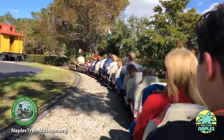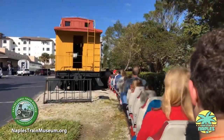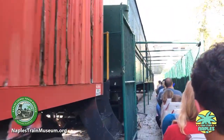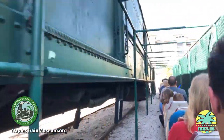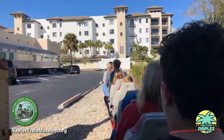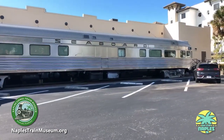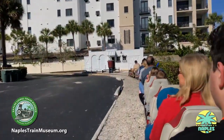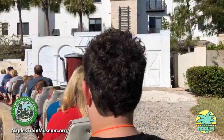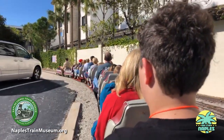Great view of the train here from the back. We'll go next to the old caboose here. Next to the old baggage car. The old observation car. The little white building just ahead of us, that's the engine house where they keep the engines for the railroad here. Here we come. Pulling into the station.